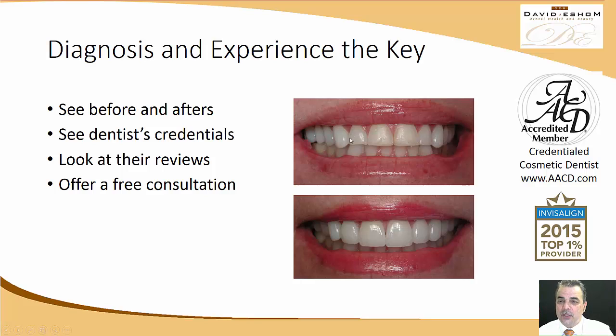And then you want to make sure that your lab has the experience and the artistic ability to make the teeth look very natural like they have done here. And then this is again my before and after case here.